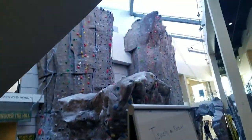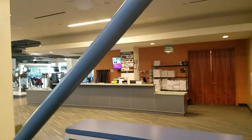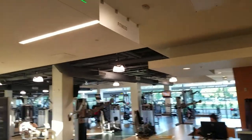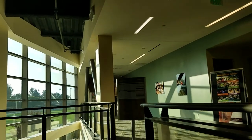Like I said, this is the rock climbing wall. It's pretty high. Right here, you can check out some towels if you want. That's all the equipment. I'm not gonna go super into it because it just looks weird. So if you go up the stairs, you're gonna go into the cardio section. Once you get up on top, you see fitness and cardio over there.